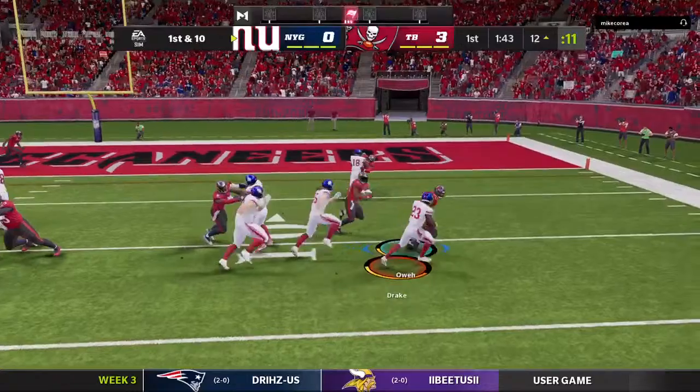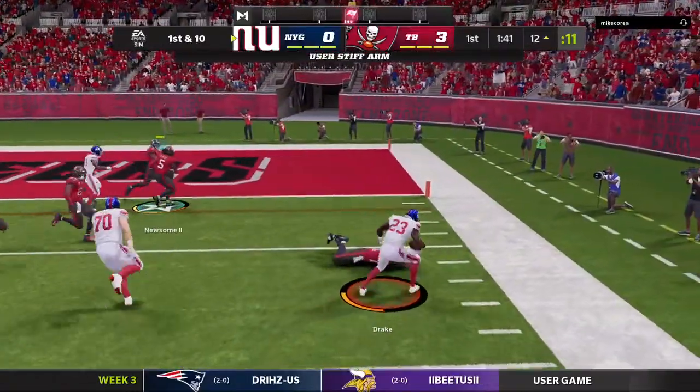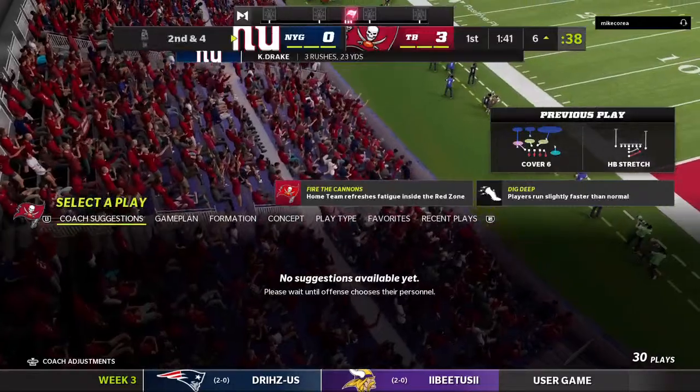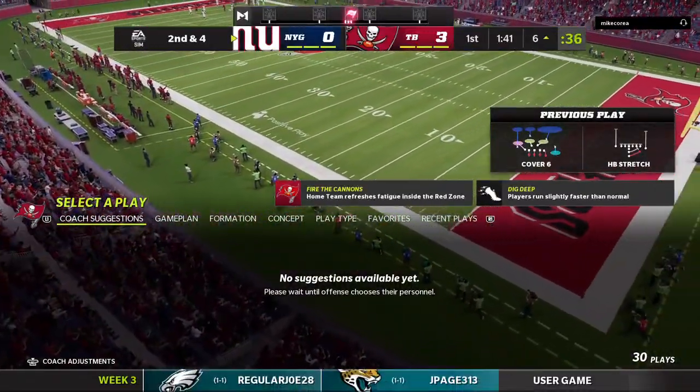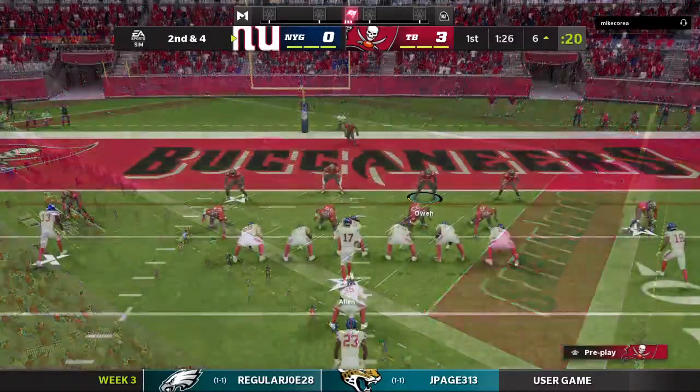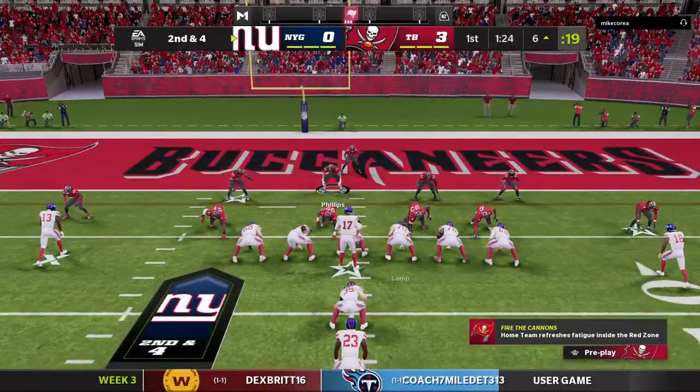On first down, Drake shrugs him off. And it looks like he'll be just a yard shy of the 5 here as he's out at the 6. It's a 6-yard gain on the ground, and that'll make it 2nd and 4.